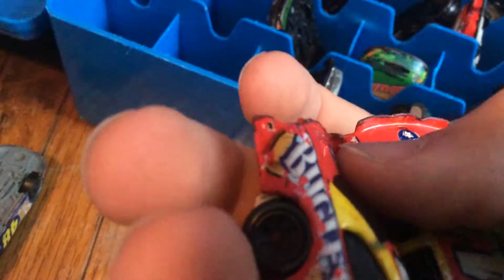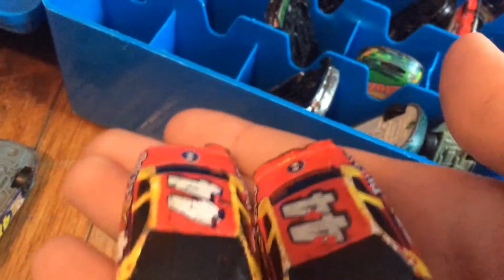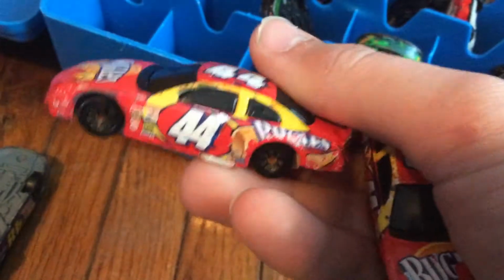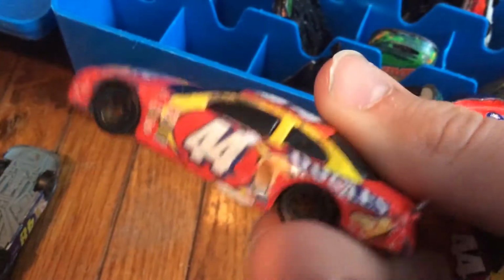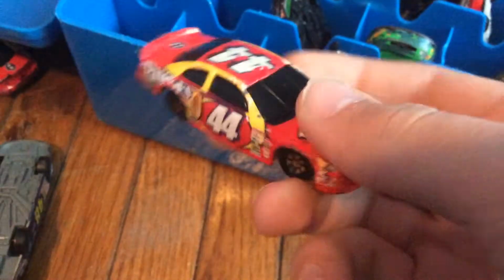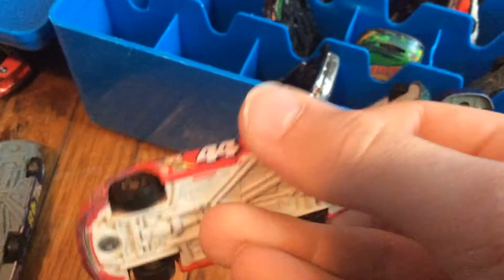Clearly got a lot of play. The spoiler is ripped almost completely off, just a little piece there, and this spoiler is all bent up. Tons of play with these cars, just insane. They look like real cars. They got contingencies, but the wheels don't look real, so I don't know. Clearly you've seen these cars before because I got a replacement for them, but just thought I'd mention them.